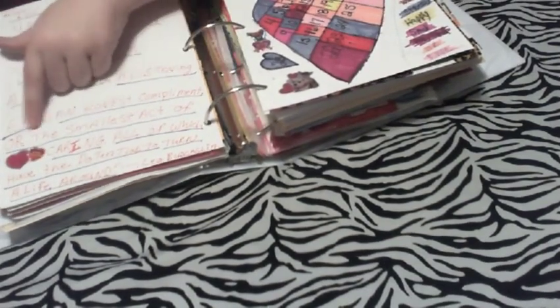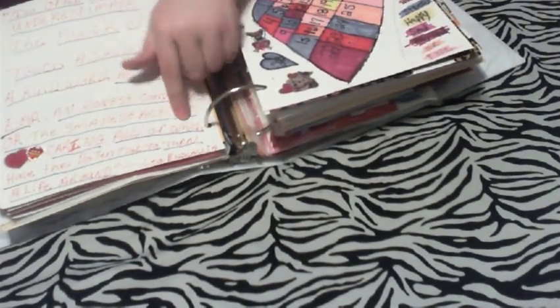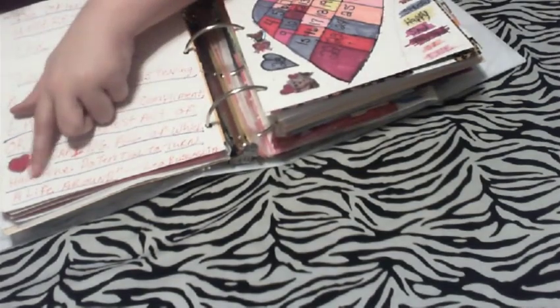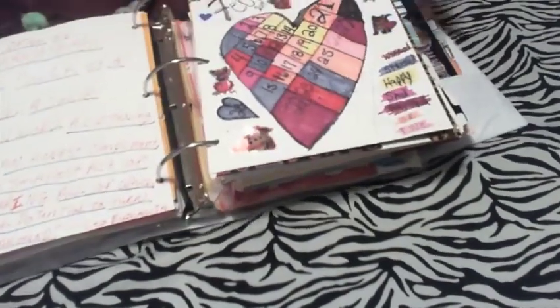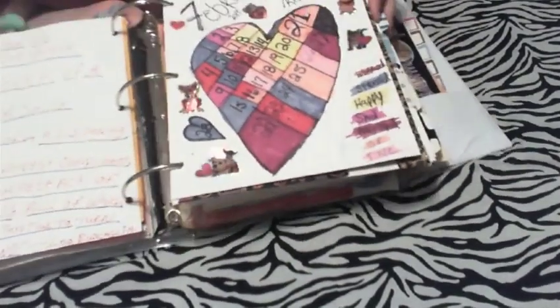compliment or a small act of caring, all of which have the potential to turn a life around. And it's Leo, I can't say his name, but I've got the guy that's quoted underneath there. Okay. And this is my February mood tracker.